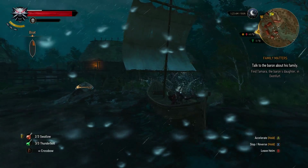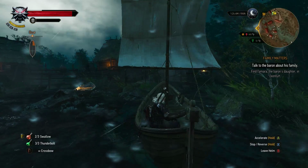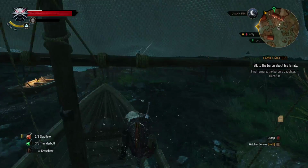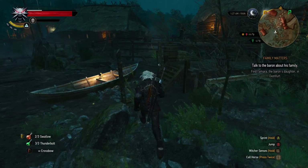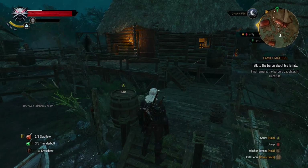My boat's damaged. If only I was on land. Okay, apparently I have to... And you can see that took a chunk out of the boat right where I'm standing. That actually is a thing that one has to worry about.